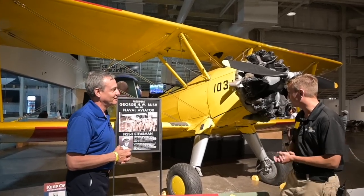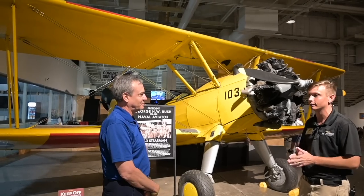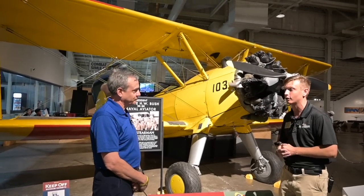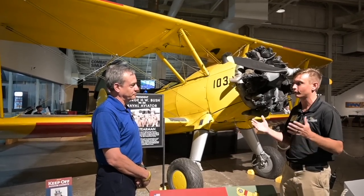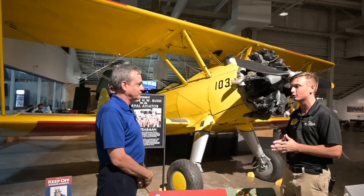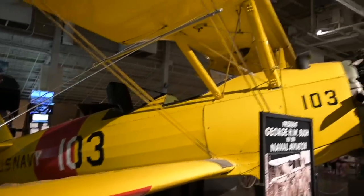So this aircraft here is a Boeing Stearman, also known as the N2S3 in naval terms, or the PT-17 Cadet in Army terms. This was one of the main primary training aircraft of World War II for the United States. Most pilots flying for the U.S. learned how to fly on one just like this. And this one on our floor is fairly special to us. It's one of the three or four main primary training aircraft of George Herbert Walker Bush himself, the 41st president.